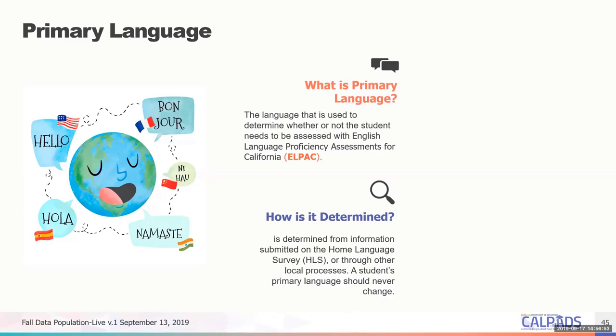So how many times does a student have to submit a home language survey? That's correct, just only once. Okay, and so this should be carried over every year in his cumulative file. And based on that, you could determine the student's status in CALPADS or on the cumulative file.